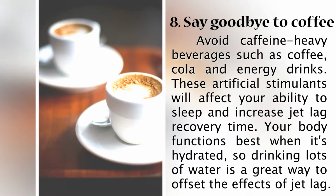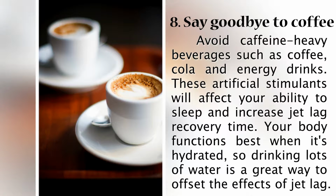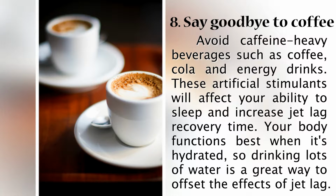8. Say goodbye to coffee. Avoid caffeine-heavy beverages such as coffee, cola and energy drinks. These artificial stimulants will affect your ability to sleep and increase jet lag recovery time. Your body functions best when it's hydrated, so drinking lots of water is a great way to offset the effects of jet lag.